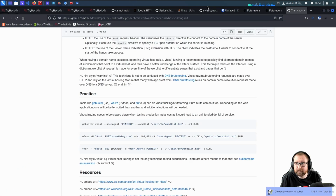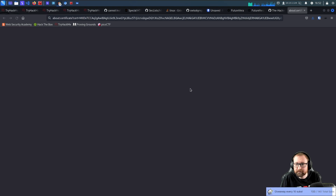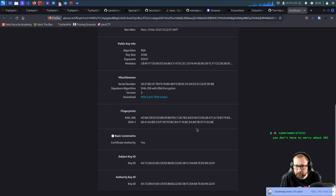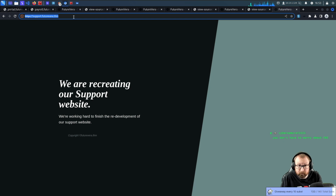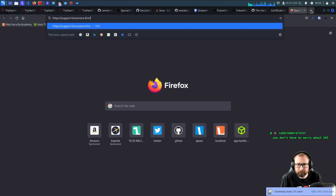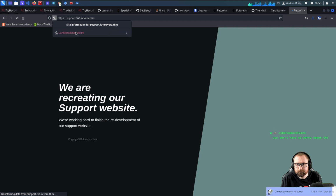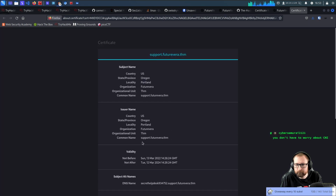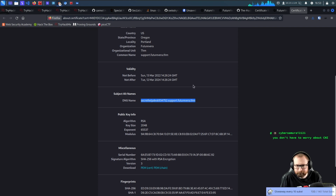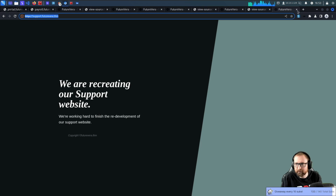Check the certificate? I mean, yeah, I guess I can. So we did check the blog certificate. I didn't see necessarily... Okay, I didn't see anything in that one. I mean, we might just have to write our own fuzzing tool. It'll be very slow, though. Aha! Okay. So we have an alternative name, which is this one, Secure the Help Desk. All right, I feel like we're on the way now.